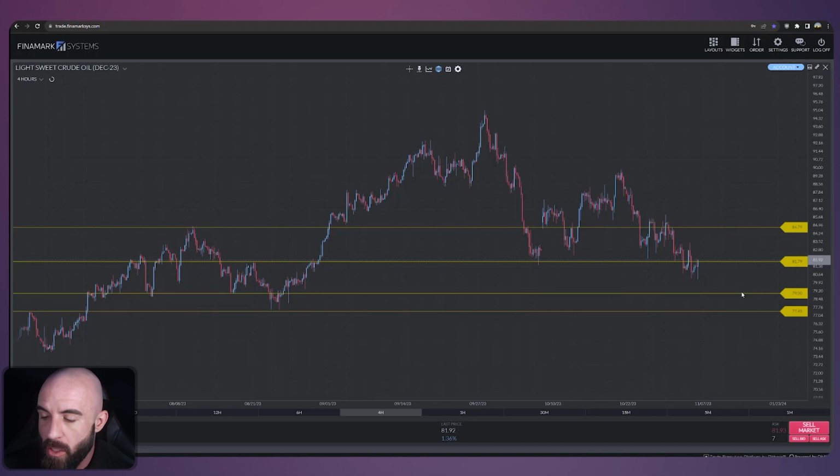And down below where price is trading, we have 2 levels marked off. One is 79 flat, a beautiful psychological area where there was a lot of action, and then a little bit lower than that, we have 77.40, a lower area of support that the market seems to reach out to and then reject away from.